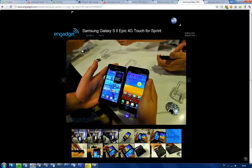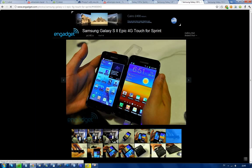Also, you should know that the thickness on both the Sprint and the T-Mobile versions is like 10 millimeters. No, but they are at least thicker compared to the AT&T. The AT&T version is the thinnest one, but that's just because it has a smaller display. And you get more battery power in the Sprint and the T-Mobile versions because they have a bigger display, I assume.